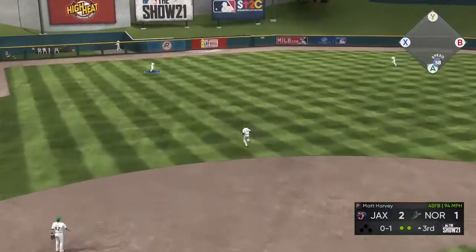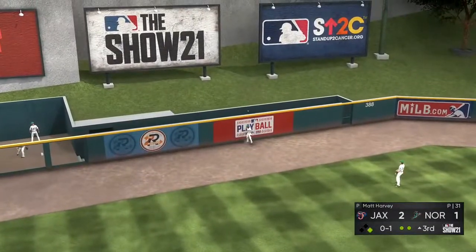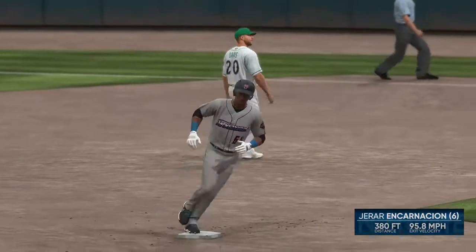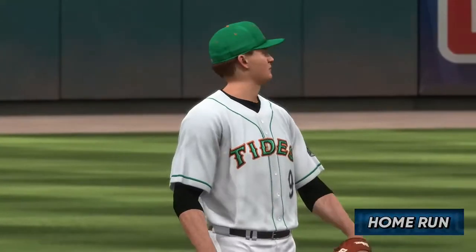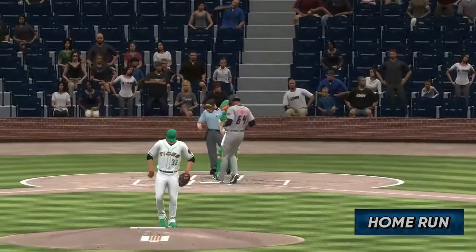Hit high and deep to left field. Going back is the left fielder. Still going back. And that one is gone! A solo shot here to left. 6th home run on the season for him. As they extend the lead a bit, it's now 3-1.